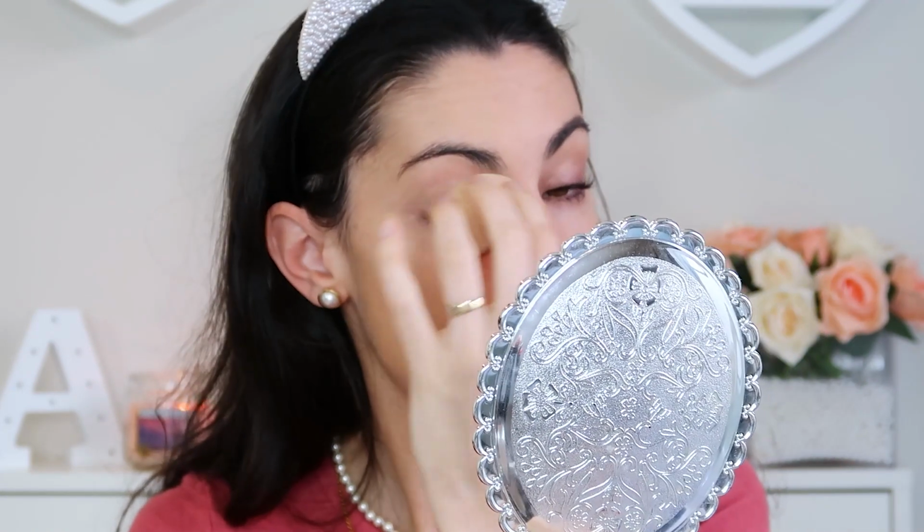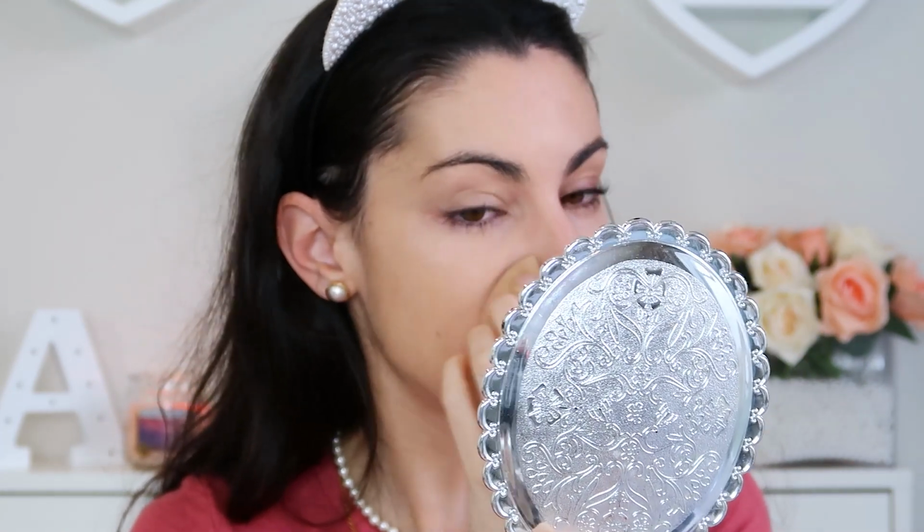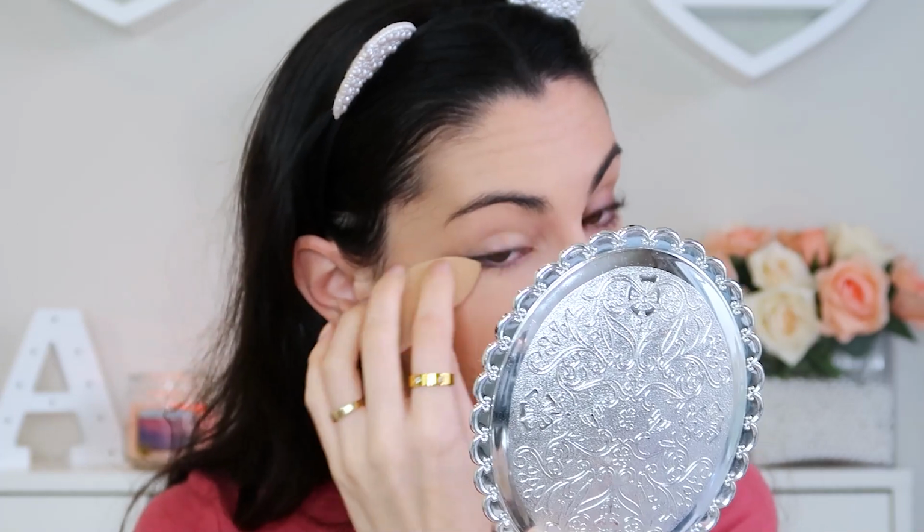Now, I really love this concealer. I love the way that it blends out. It's just so natural. And I feel like it's the perfect shade for looking like you're not wearing concealer. You know when it's too white, bright, and you know she's wearing concealer. I like that with this one, you can't really tell.